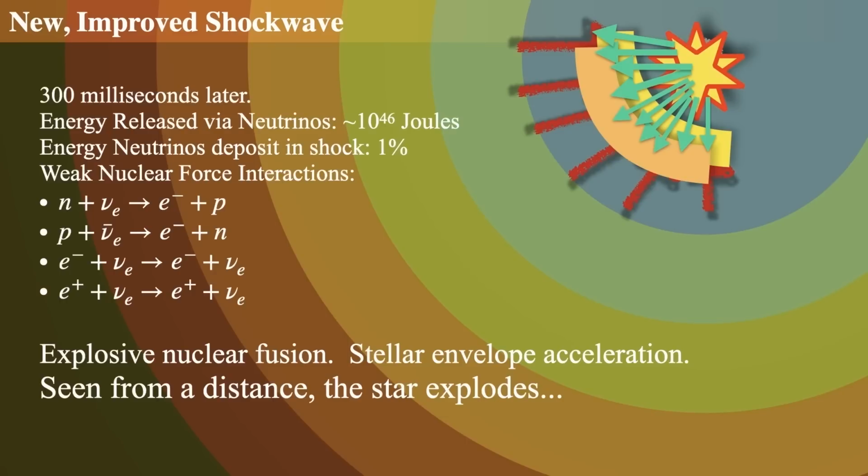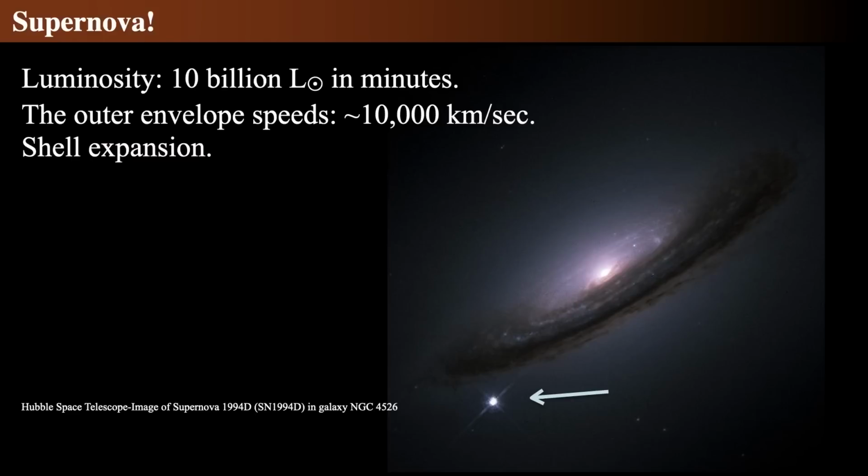And from a distance, we see a star that's now about the size of Jupiter's orbit explode. And that's what we call a supernova. For a very, very brief time, within minutes, a supernova can outshine the sun by 1 to 10 billion times in luminosity for just a few minutes, and in fact much longer. It can outshine an entire galaxy of stars in terms of its output of light. And the outer envelope is then blown off into space along with much of the core and accelerated to a fraction of the speed of light.